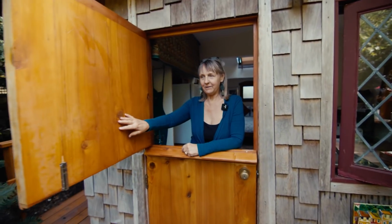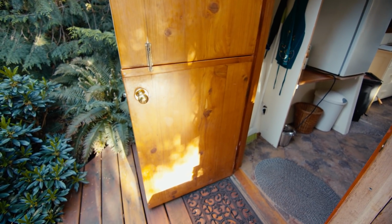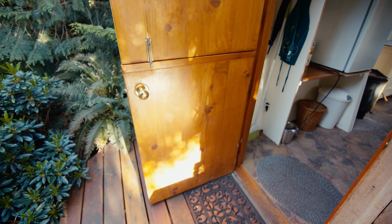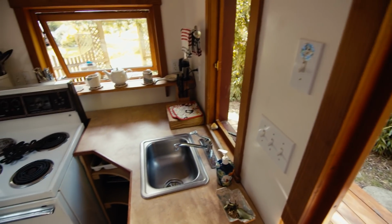Hi there, welcome to Vista Caravan. This is our groovy Dutch door, and this was built by my amazing husband, and last year I took it apart and sanded it and recovered it.